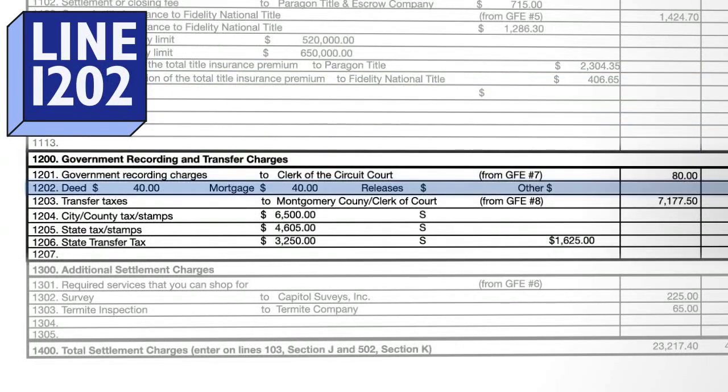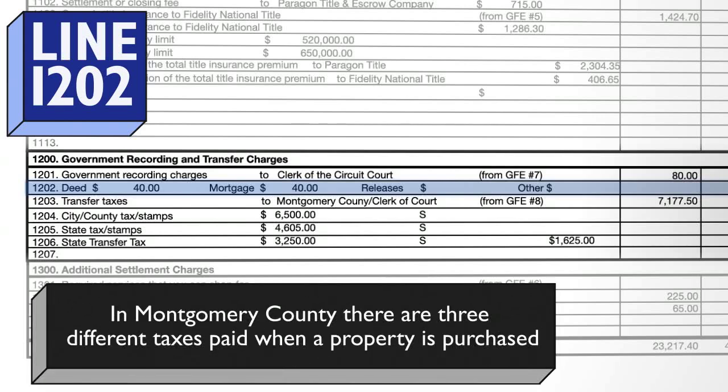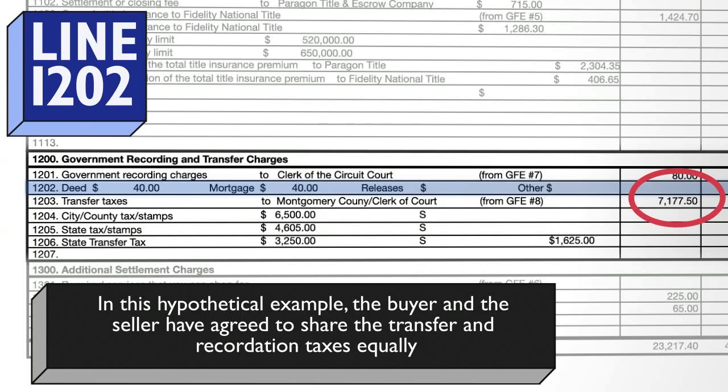Line 1202 shows the actual cost that will be charged to record the mortgage and the deed in the land records of the jurisdiction where the property is located. Typically, the largest costs at closing are the transfer and recordation taxes. In Montgomery County, there are 3 different taxes paid when a property is purchased. These 3 taxes are required by law to be lumped together on line 1203 of the settlement statement. In this hypothetical example, the buyer and the seller have agreed to share the transfer and recordation taxes equally.